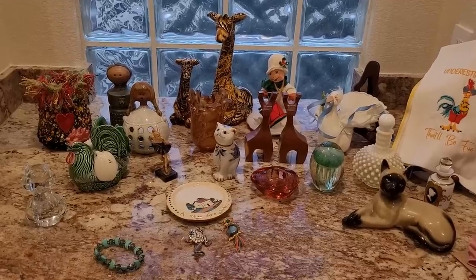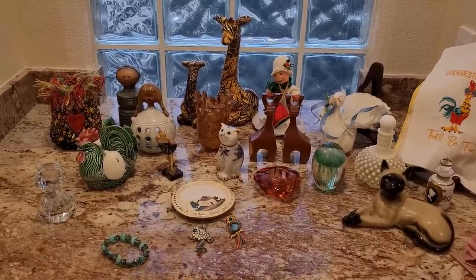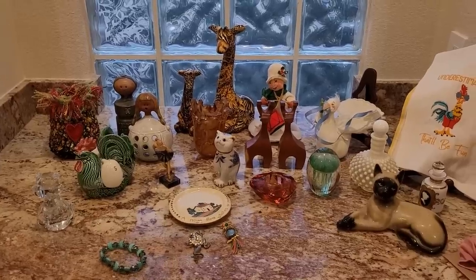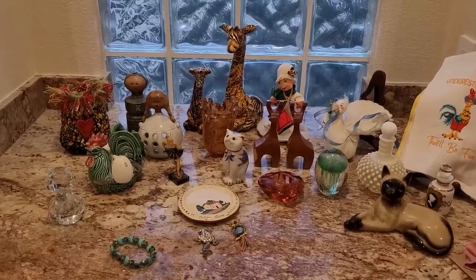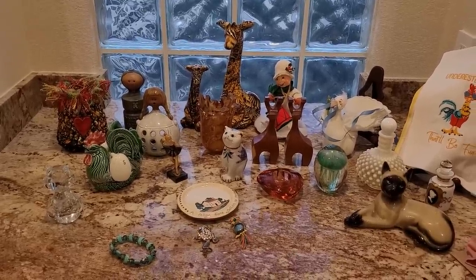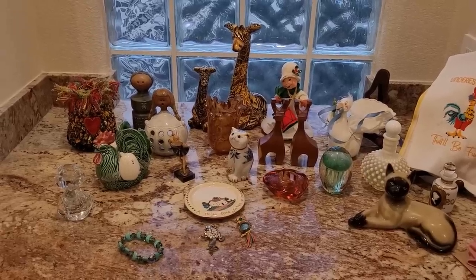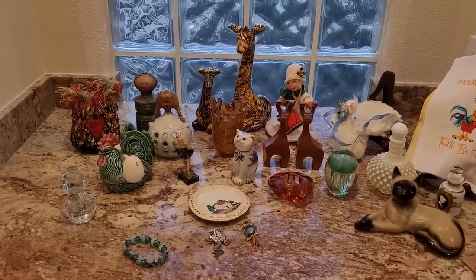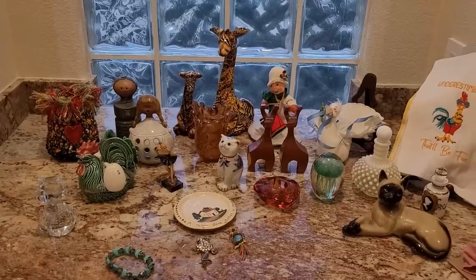If you see anything you are interested in purchasing here, please send me an email, thriftingvegas.tiffany@gmail.com. Please include your name, your address, the item you're interested in, and your offer. I gave a price range for each item, and I will accept the highest offer I receive by email.